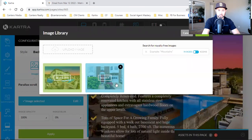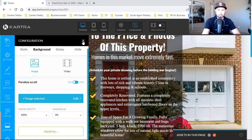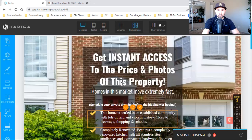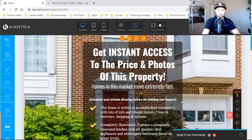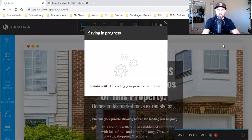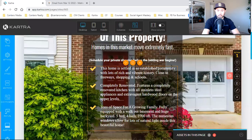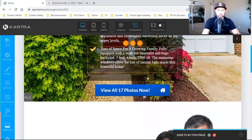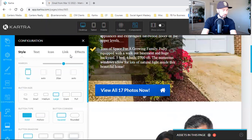Okay. I'll put that same one. Let's see what that looks like. I have a couple of others. I'll put the image there, hit the green apply, and then bam, there goes that background image. Looks good. Not bad at all. And what I'll do is save progress, right? Whenever I'm working on the page, I'll just save the progress so I don't lose it.